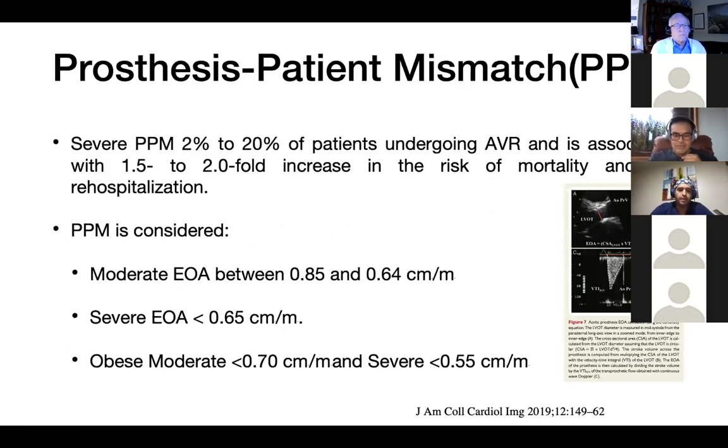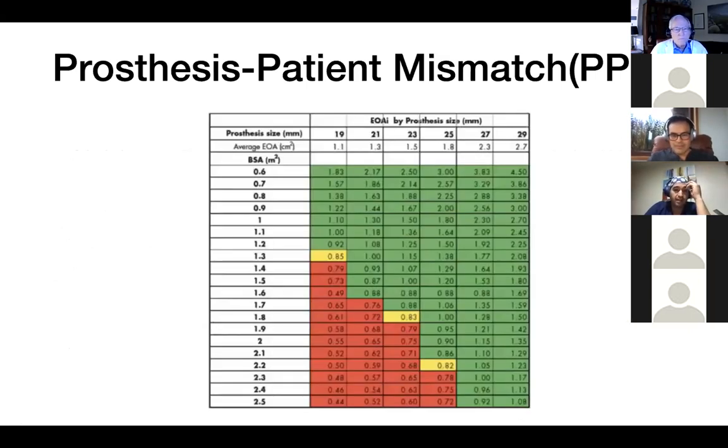How do we define prosthesis mismatch? Well, we consider it severe if the effective orifice area indexed to body surface area is less than 0.65. And if we look at the valve, every patient who has a body surface area less than 1.3, and a valve less than 19, we are going to get some prosthesis mismatch.